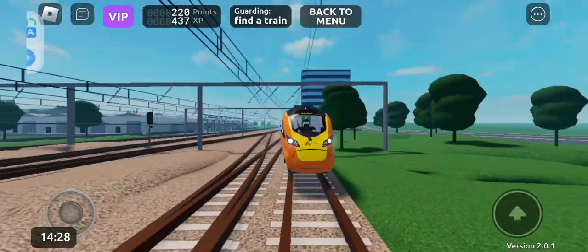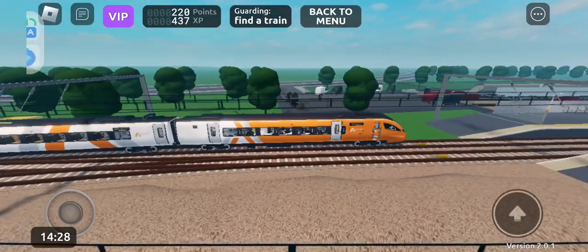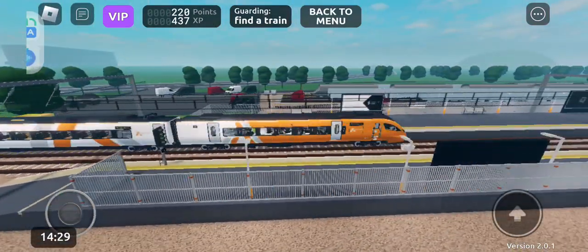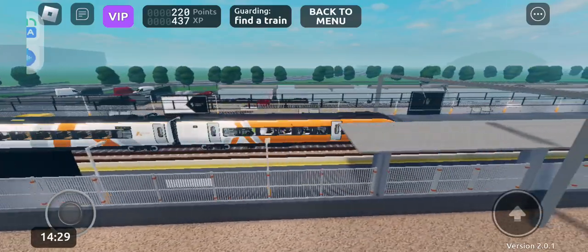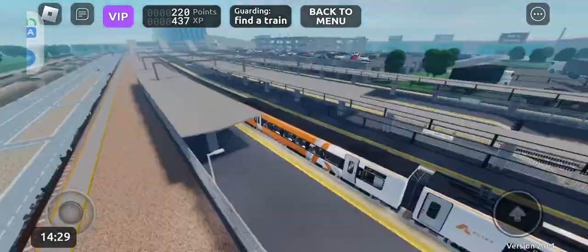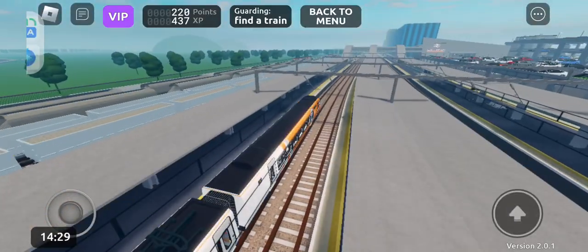Airlink service to Stepford Central. Calling at Stepford East and Stepford Central. This train is formed of 5 coaches. First class is located at the front of the train.